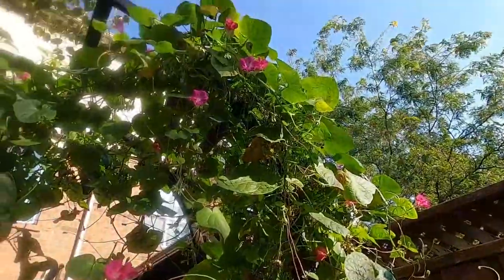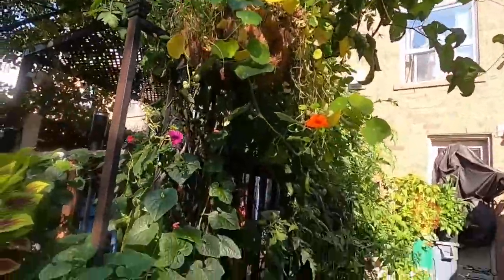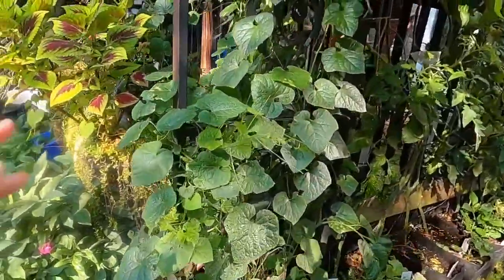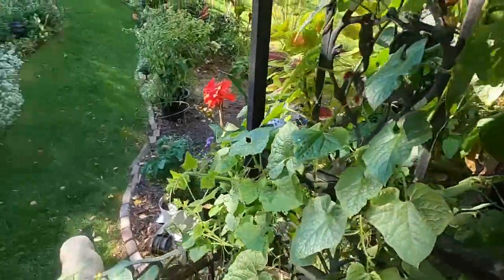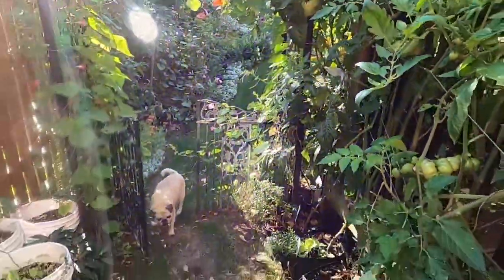It's not as full as it was last year, because last year on this vine I had cucamelons, loofah, jelly melons, and quite a few others. I had a ton of vines on here.